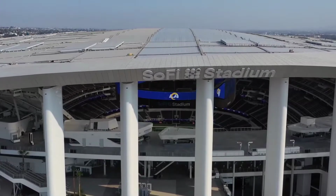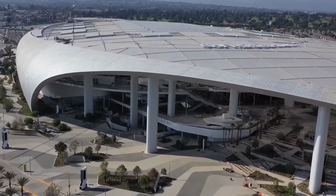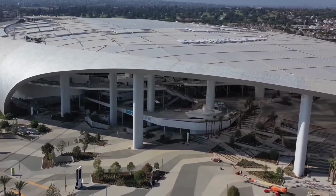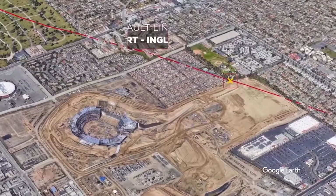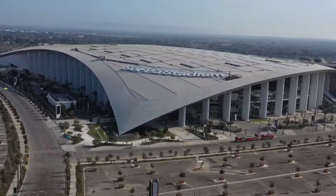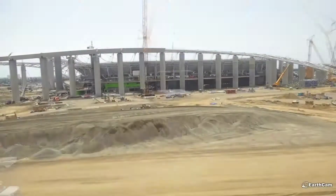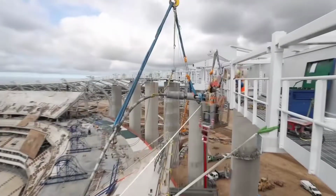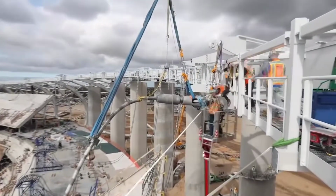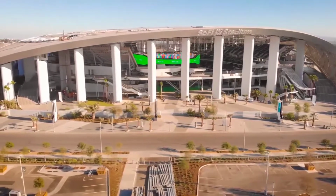Surrounding the circumference of the stadium are a number of huge pillars. These supports prop up the stands and hold up the bulk of the roof structure, but also hide one other very important feature. The stadium sits right next to the Newport-Inglewood fault line, making the site particularly prone to minor and potentially major earthquakes. To prevent the structure from crumbling under the stress of a tremor, each of the supporting pillars house an isolator at each end, allowing the structure to flex and move without causing any significant damages.